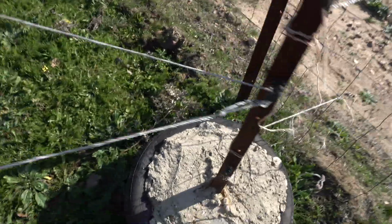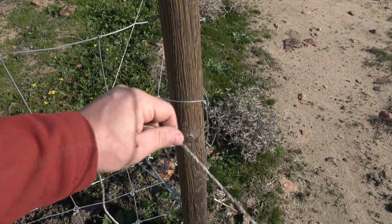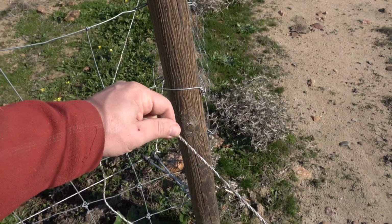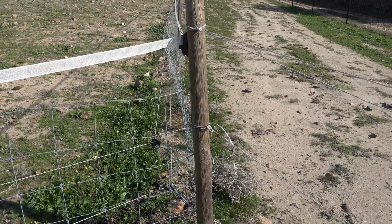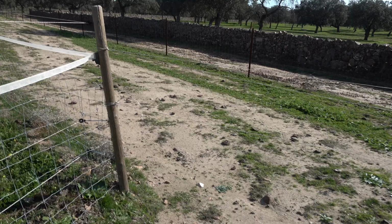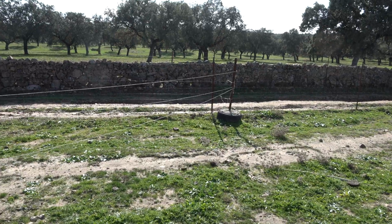So let me put this in here. And now I go here, and yeah, for the horses that will do it. So let me do this off camera. And now the job is already done. The good thing about horses is they don't need an electric fence. They will respect some sort of a barrier.